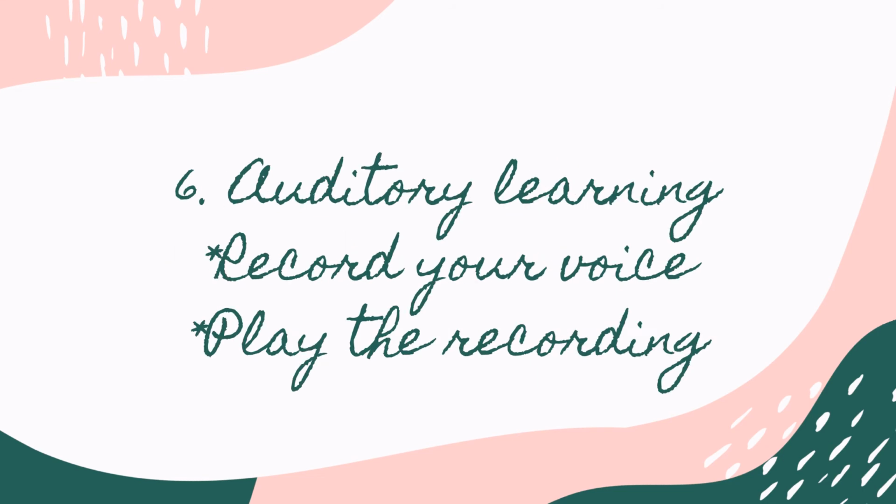Number 6, take advantage of auditory learning. One of the ways you can do this is you can record yourself speaking or reading material and then playing it back. Sometimes what I would do is I would read my class notes or the PowerPoint notes. I can also read my textbook or any type of material that would most likely be on the exam. And what you can do is play it back while you're driving or while you are cleaning up the house.